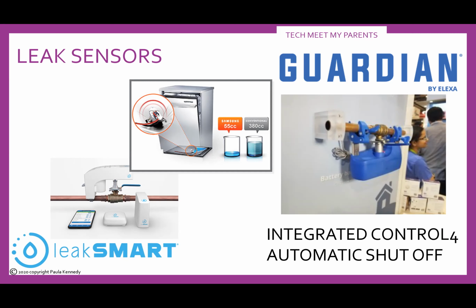Now, a lot of dishwashers have gotten better and better over the years with sensing leaks. Some of them not only sense, but they also have a shutoff on the appliance itself. But there's a couple others, like this Leak Smart and the Guardian, that are actually attached to the home itself. When it senses a leak, it will of course send you a message, and it immediately turns off the main water valve. Things like this go a long way to create that sense of safety and security in our homes.